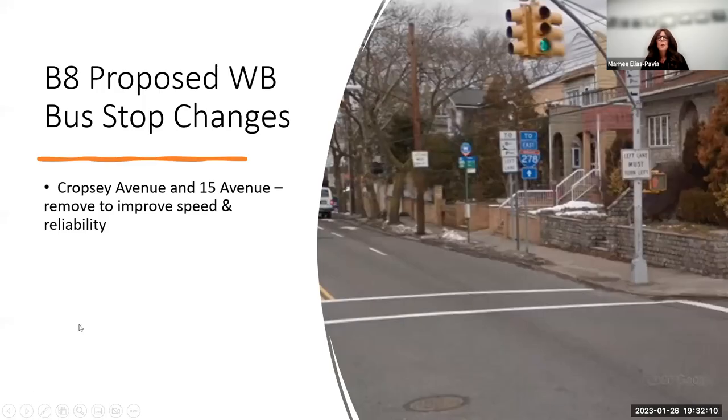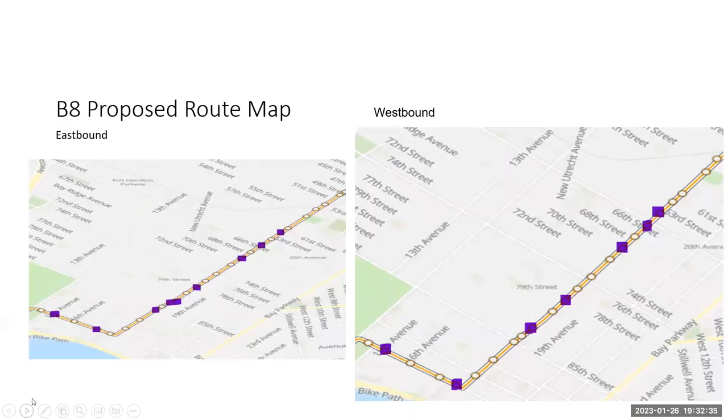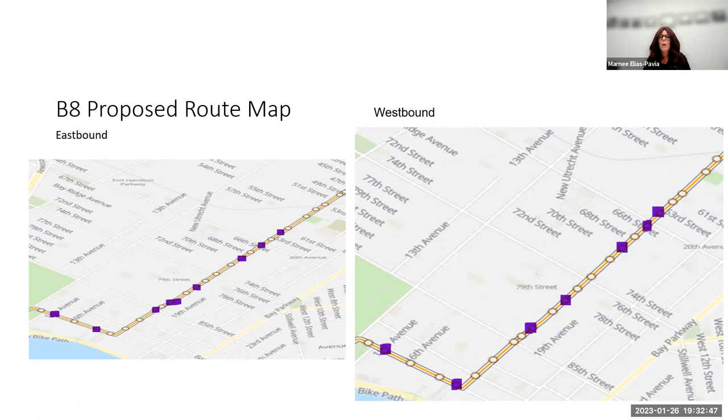Cropsey and 15th Avenue is removed. Yeah, but that has a double stop. That's awful anyway, especially in rush hours. That's why I really wasn't concerned about the 15th Avenue stop, because they're having 16th Avenue. And now they're just taking out the bad stop, basically. But once you pass 16th Avenue, the next stop is going to be all the way up at Bath Avenue. Correct. And there you have it on the map. All the purple are the removed stops.